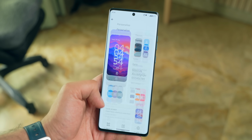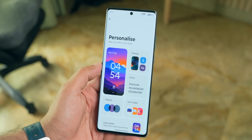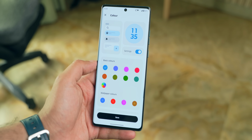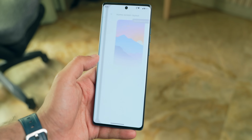You get customization features, there are themes, colors, fonts, everything. There's also continuity features where you can connect the smartphone to your laptop and other devices. And how can we forget Moto gestures? They are still here. So the software experience is incredible, and they have optimized the software really well for this smartphone. I have not noticed any major bugs and hiccups whatsoever.